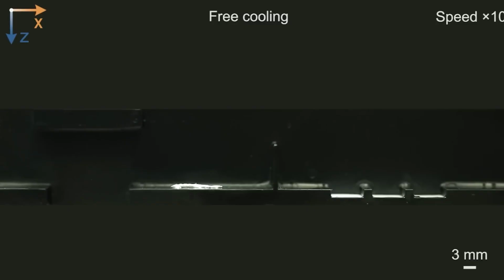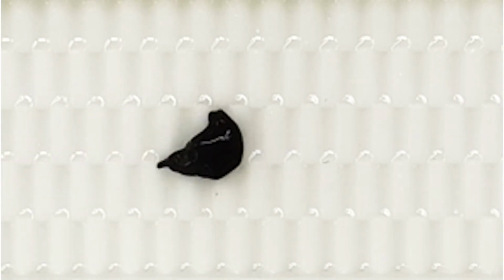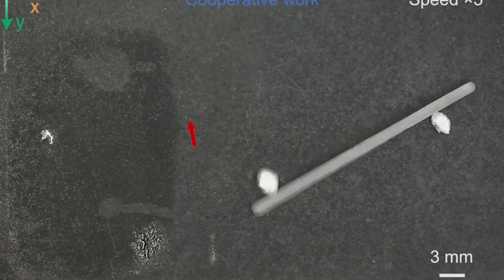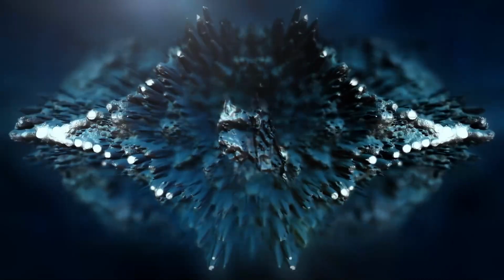To test the robot, the team used magnetic fields to make it jump over moats and climb walls. MPTM can jump up to 20 times its body length. They were impressed when it split itself into two smaller robots to move objects around before joining back together. It was like watching a sci-fi movie come to life.